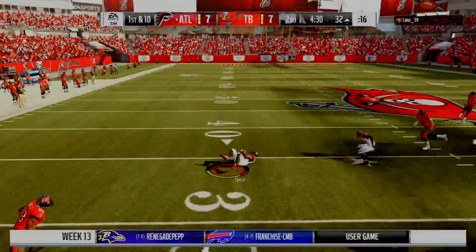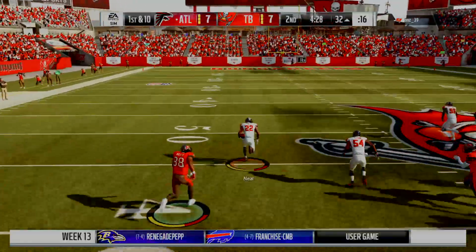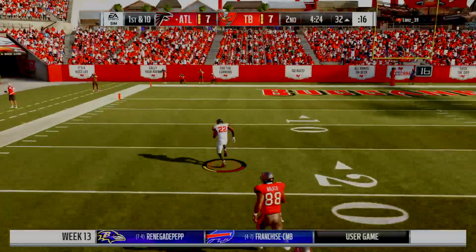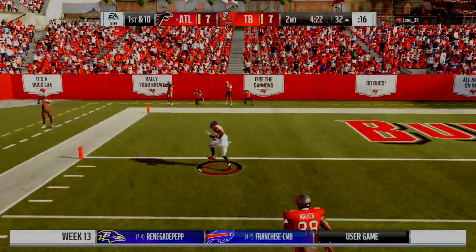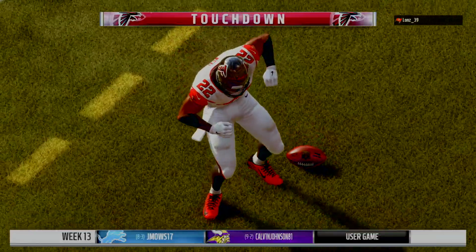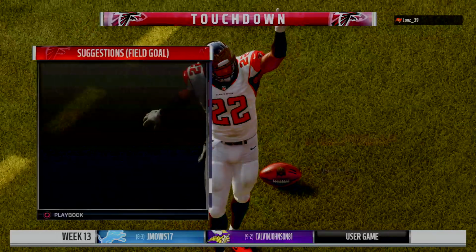Trying to force it to his tight end, Walker, and it's intercepted. Picked up by Keanu Neal. Oh, he's got a little daylight. The 20. And he takes this one back into the end zone, and the Falcon defense has a touchdown.